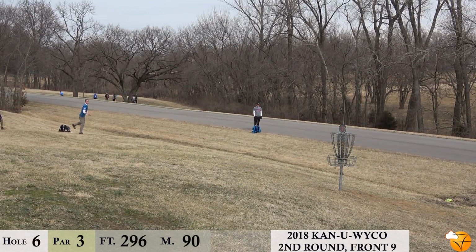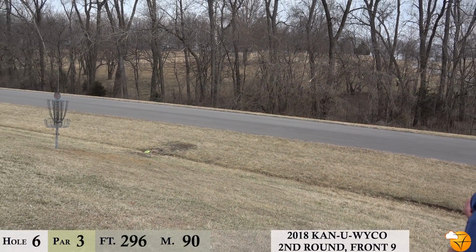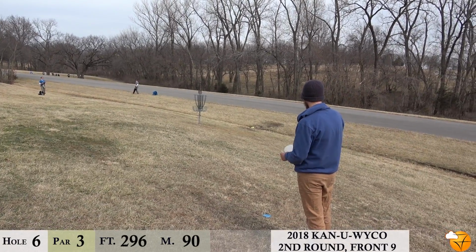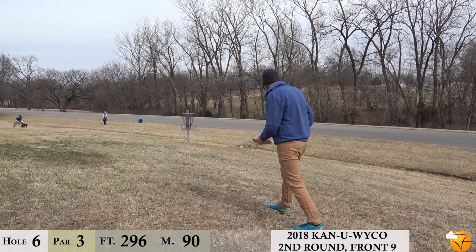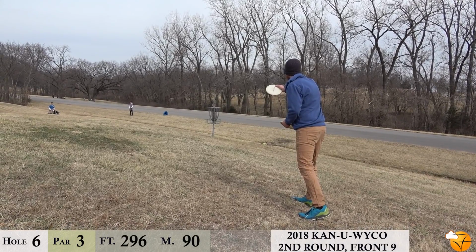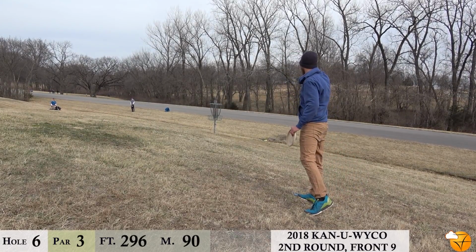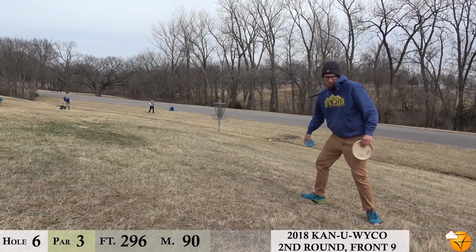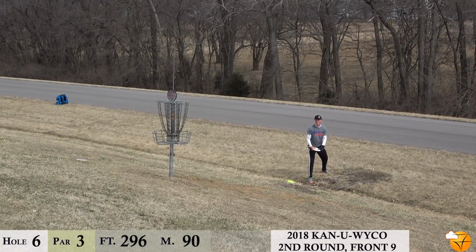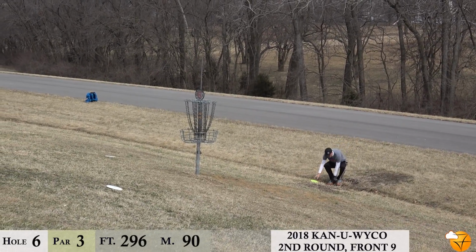So another lengthy putt for Isaac. And that one's way up in the air. Hits the flagpole. Oh, nice looking putt. Just hits the top left side, no chance of staying in there. Oh no, that was a really good leave.